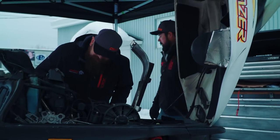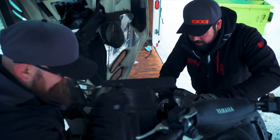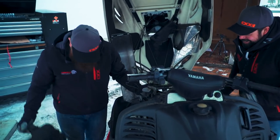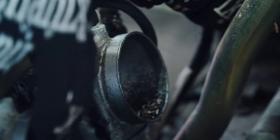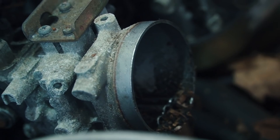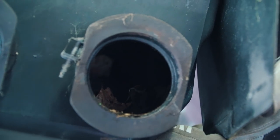Are you working on an airbox? I think I'm working on an airbox. Oh, I think there might be a nest in there. I could be wrong, but I'm pretty sure that stuff should not be in the carbs. That junk is actually in there. Is there a squirrel in there? In the air box, I think either mice or squirrels have decided to make it their new home.